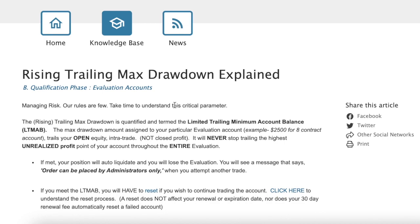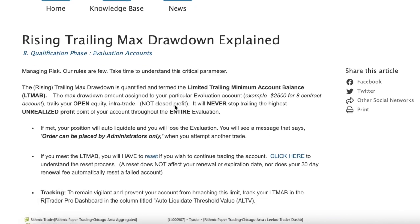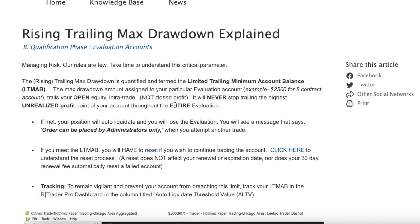Now let's talk about LeeLoo. There's actually two aspects to this that make it tough. The first one, that's easier to understand: that trail does not stop. So once you get to $104,000, your trailing drawdown is still increasing. It's at $101,000, etc. Now that doesn't sound too bad, but remember, not every trade's going to be a winning trade. So you might drag it up to $101,000 and then have a series of losing trades. In any other account, that trailing would have stopped at $100,000, but with LeeLoo, it would be at $101,000.